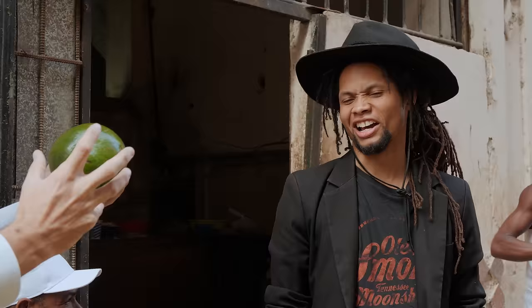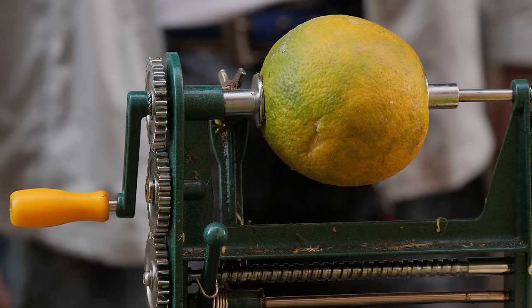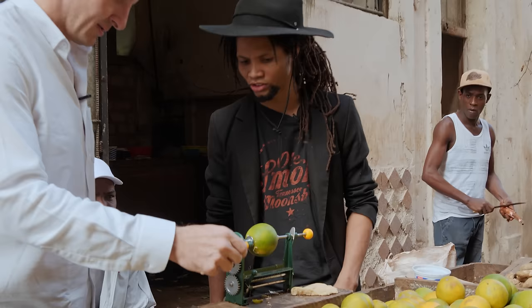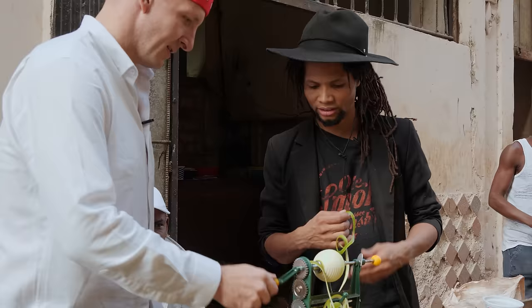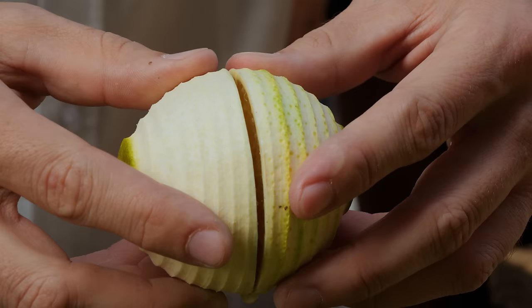Not possible. Yes. Okay, right here, there's a special machine. I want to see this at work. Can we try it out? Yes, it's super easy. You just need to rotate. Okay, I can handle this. Yeah, you got it. Look at that. You got it. And it's all the way up. Snake skin, you see? We got it. You see how long? It looks like grapefruit texture inside. No, we gotta taste it.